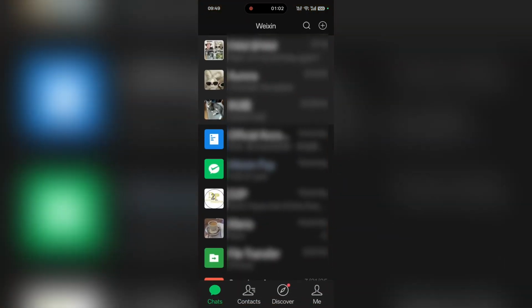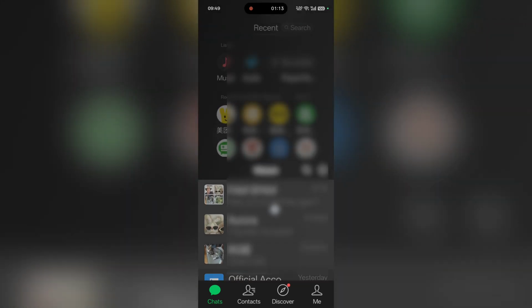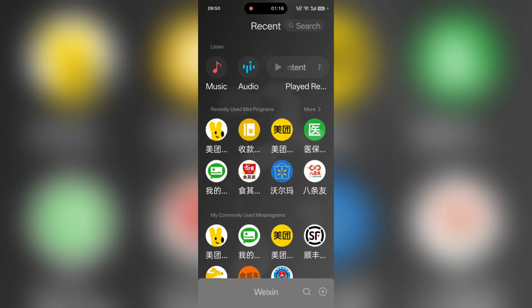And as you can see, it opens to my main chat page. We've got chats, contacts, discover, and me. And to get to the services that I want, I would simply scroll down from the top, dragging my finger, and this brings up an enormous wealth of services, right? You can get music, you can get audio at the top, and if you see the little yellow rabbit, that is the Meituan food delivery service that we're going to be looking at right now.